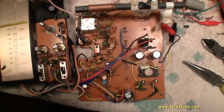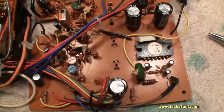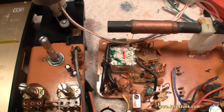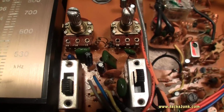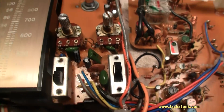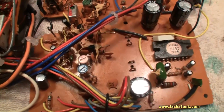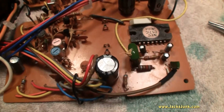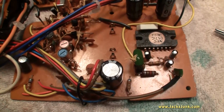I went through and replaced all the electrolytic capacitors and tried to figure out what I did. I went over and over every single electrolytic, making sure I had the right value, making sure they were in the correct position, making sure I had no cold solder joints, no bridges or blobs or anything like that. No matter what I did, I could not change the radio station.